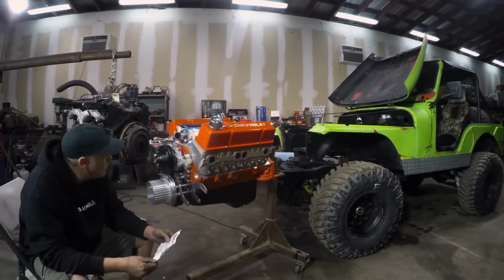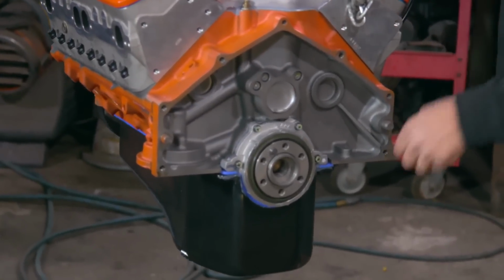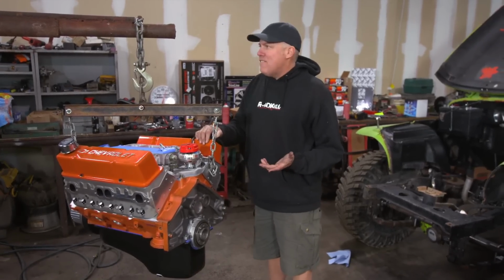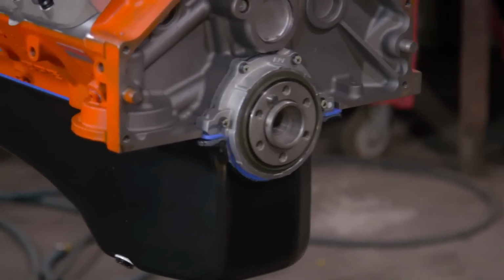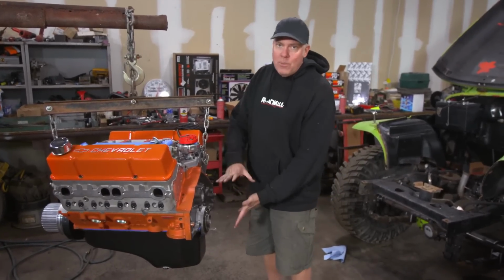But this morning, the big challenge was gonna be the flywheel. This is our brand new Blueprint Engines 3D3, and it's got what's called a one-piece rear main seal. When they went to this in, 1985, I think, something like that, they changed the design of the back of the crankshaft, which meant that they also needed to change the balance. And so that means that it also takes a different flywheel, which was the problem.